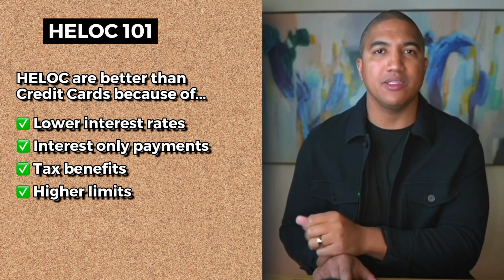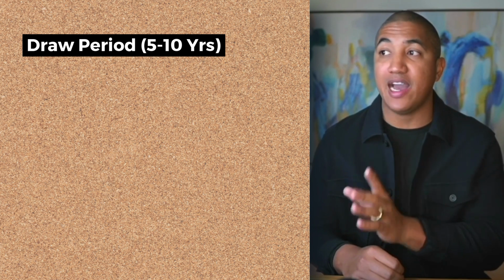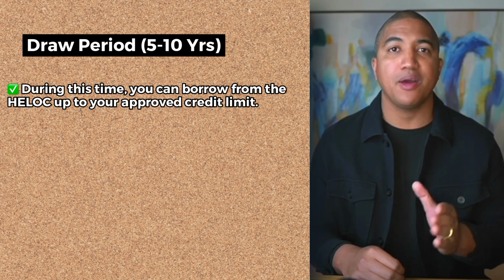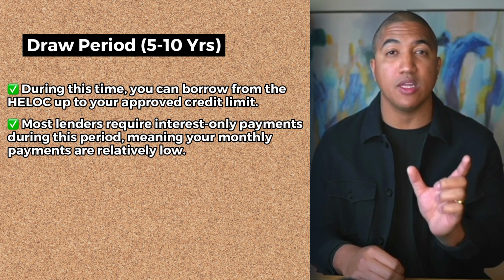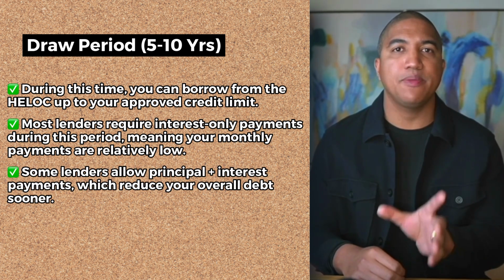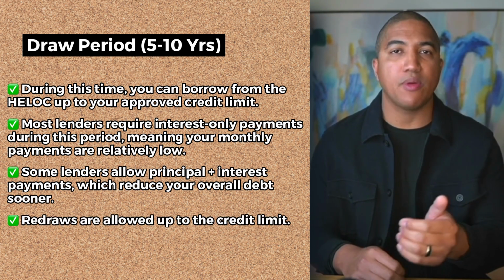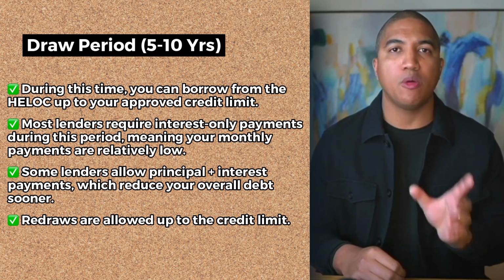Now, let's talk about HELOC payments. How HELOC payments work: they change based on the loan stage as well as the lender's terms. Here's how they typically work. First, we have the draw period. The draw period is usually 5 to 10 years, and during this time you can borrow from your HELOC up to the approved credit limit. The cool thing about HELOCs is that most lenders require interest-only payments during this period, meaning your monthly payments are relatively low. Some lenders allow principal and interest payments, which will allow you to pay down your debt sooner. However, the typical option is interest-only payments. During the draw period, if you pay down the borrowed amount, you could redraw as many times as you want up to the credit limit, making this a great option for homeowners across the US.